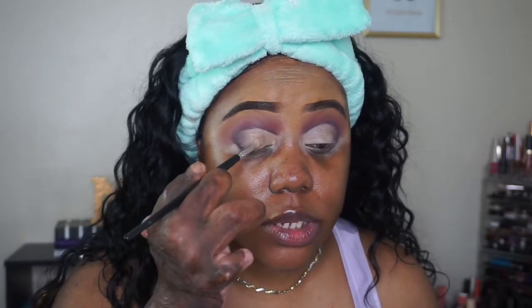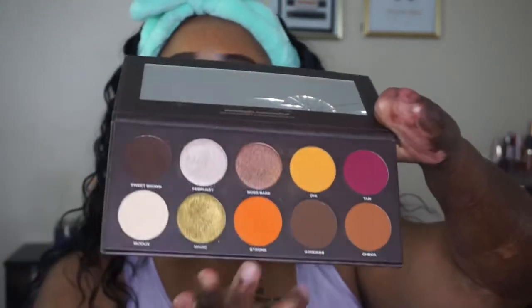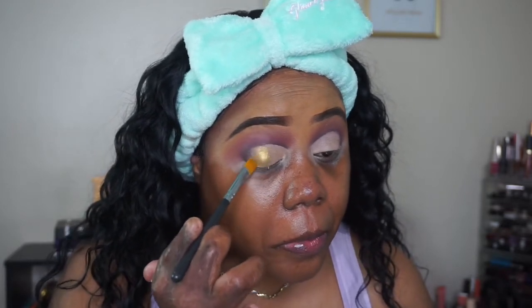So I carved out my crease with that same Pea Louise base. And I'm just tapping it, making sure it's even. So since that Pea Louise palette doesn't have a lighter color that I prefer to use right now, I'm going to use my brown melanin makeup palette. Looks like this, and these are the shades. So I'm going to use this gold shade right here, and I'm just going to apply that to my lid. So I'm going to apply this shade with my finger because it looks a lot better on my finger than it does on my eye.